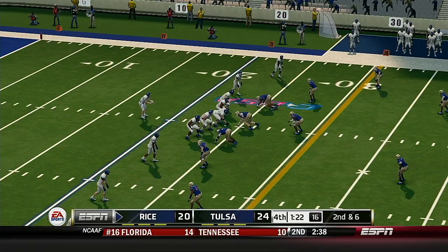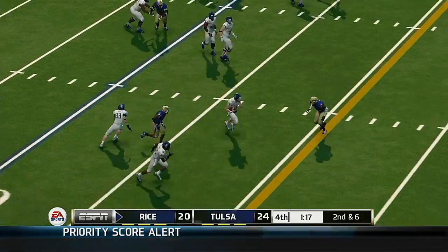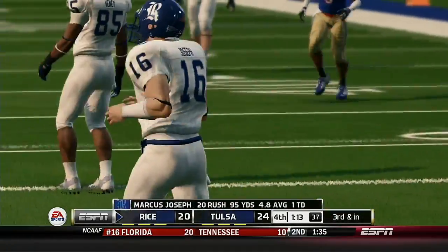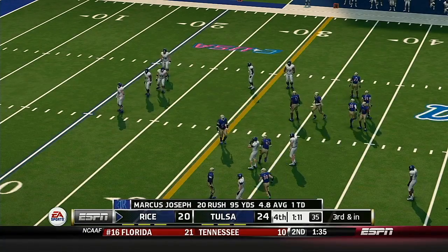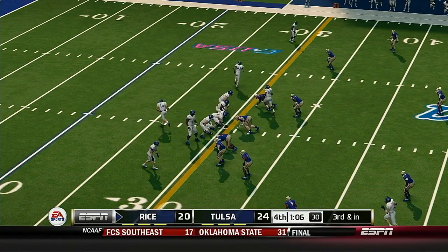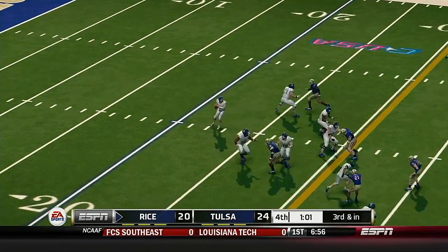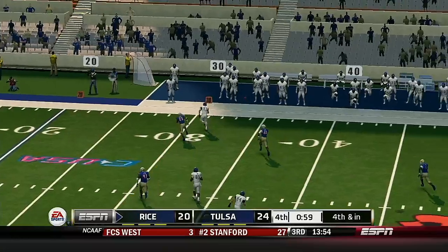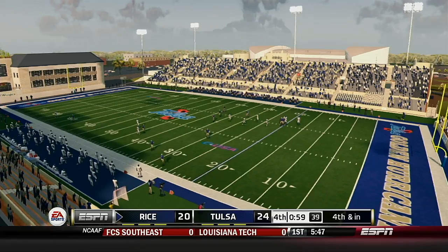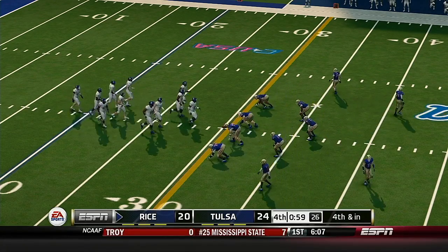It's second down, six to go. Ball on the 24. He scrambled. Dives for extra yardage. And he got about six on that little scramble. I'm coming after you. I'm coming after you. Five wide. It's fourth down, and they're going to try to go for it.